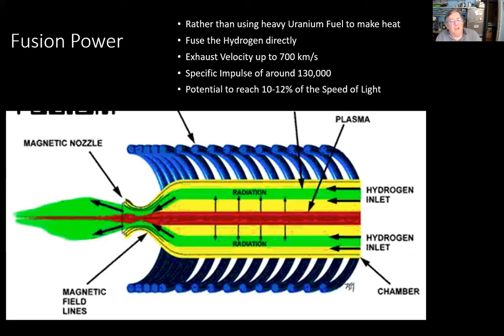And so such an engine can achieve very, very efficient use of fuel, and is really the only way that we're going to get a rocket engine to reach those sorts of speeds.